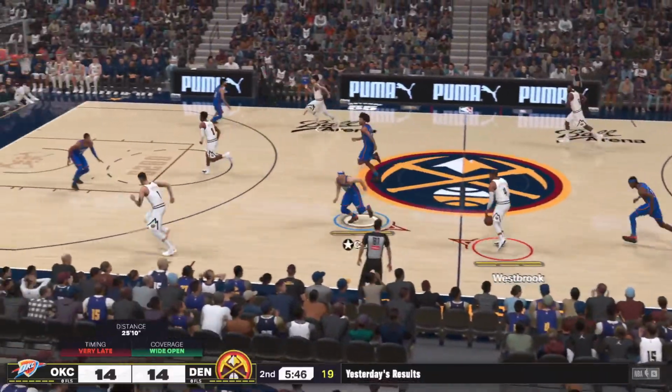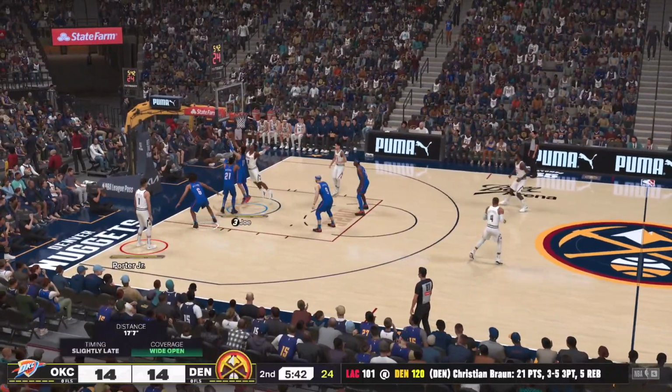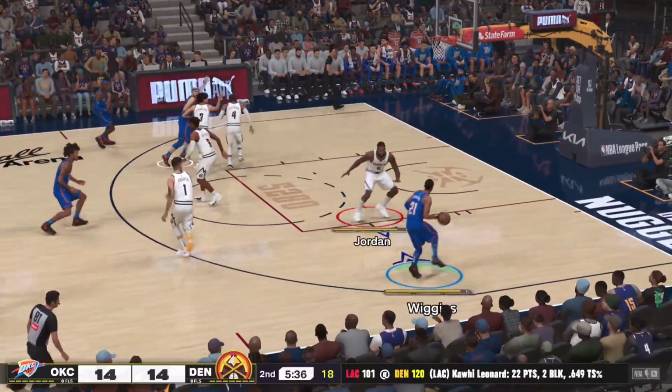And it's Westbrook with the ball. He brings it up for the Denver Nuggets. And a wide open look for Porter. Open jump shot off the mark. I didn't see that miss coming. I mean, he's usually been money from that range.